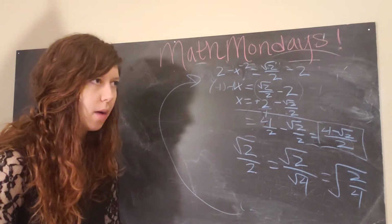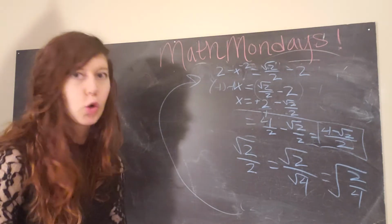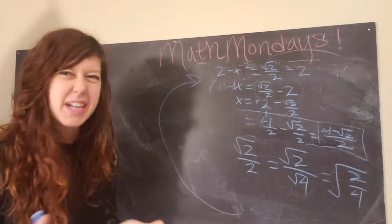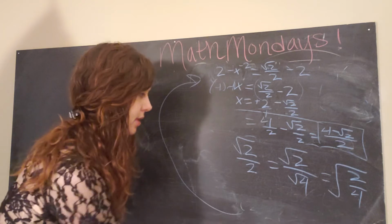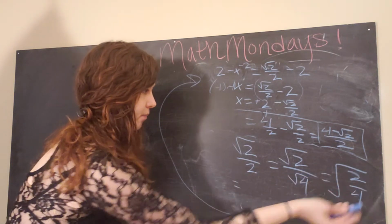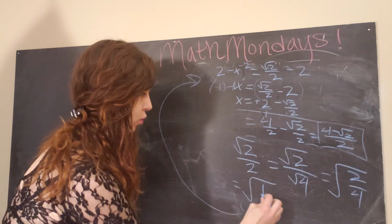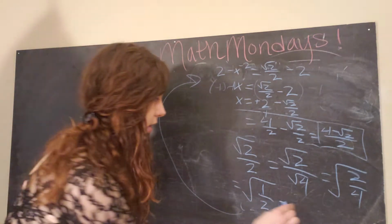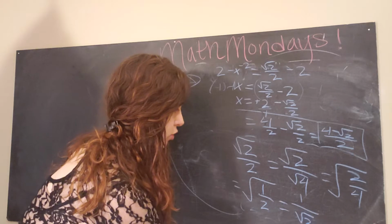Simplify might not be the correct term. It's more just you're rewriting the square root in a different way. And what you can do in this situation is reduce that to 1/2. And now you have the square root of 1, which is just 1. So you get 1 over root 2.